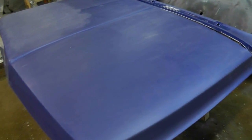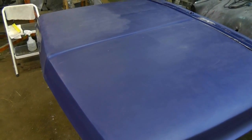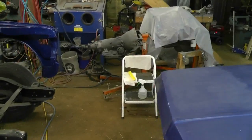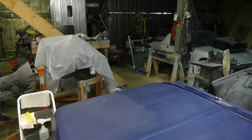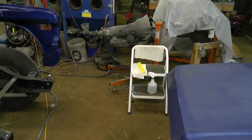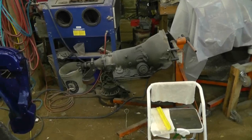So I am optimistic I'll be done this today and ready to move on to the next thing, which will be the transmission if the weather cooperates. It's a little cold today, which is why the blowtorch there is running away, but I'm going to get to it. So I got interrupted for a while, but I'm making some pretty good progress on the truck here.